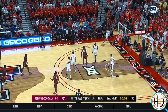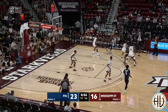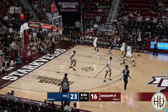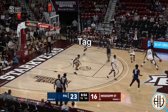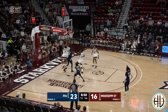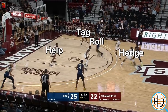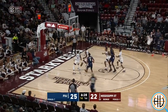So why are so many teams icing? Traditional ball screen coverages like the hard hedge are much more aggressive than ice. The big gets parallel with the sideline and forces the ball handler towards half court. But the problem is that can potentially create a 4-on-3 opportunity. While the hedge is occurring, a Mississippi State defender must tag or help on the roll. With ice, tag responsibilities are much less severe.